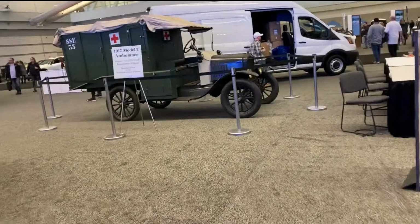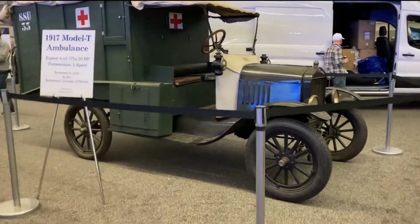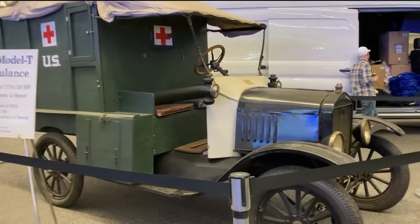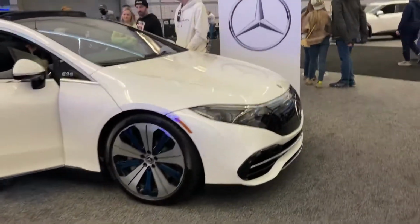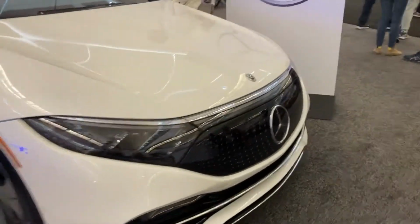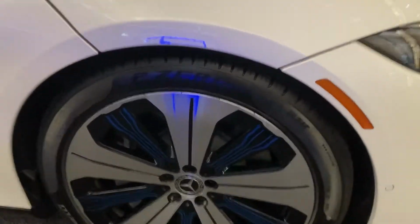I should really be focused on all the amazing new cars around here, but dude, whatever with that. The Model T ambulance. This thing is strange. Huh, totally not subliminal messaging. The EQS, oh my gosh, look at these wheels. What in the world?